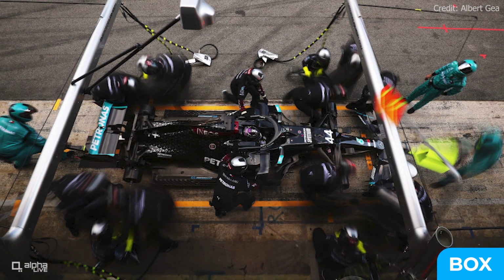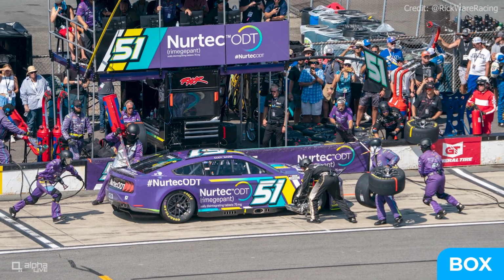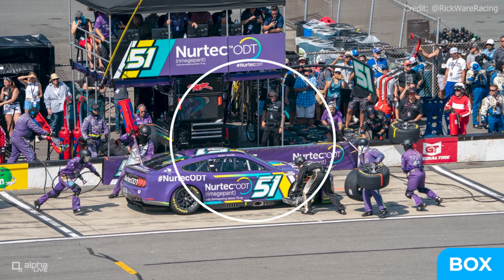Box. This term is predominantly used in Europe by team members at the pit wall to tell a driver to perform a pit stop. In NASCAR, it's rare to see a mention of a box, that is unless there is a penalty for conducting work on the car while not within the bounds of the pit box.